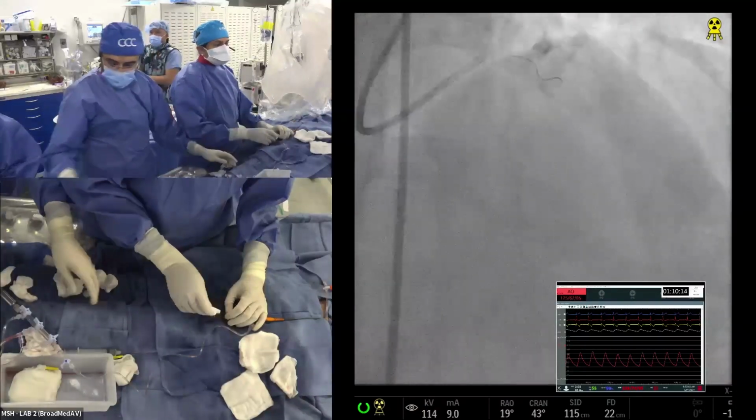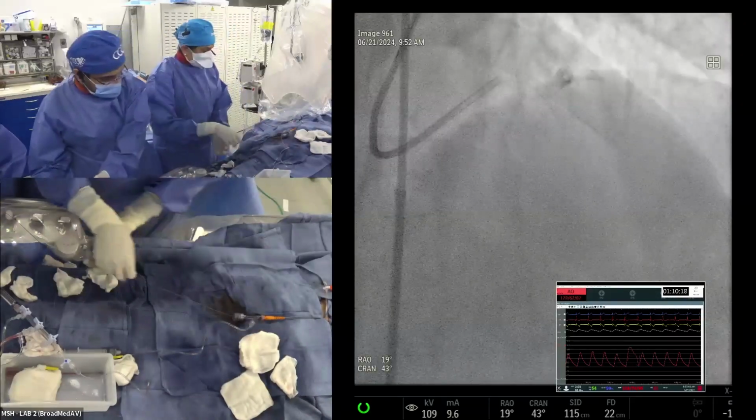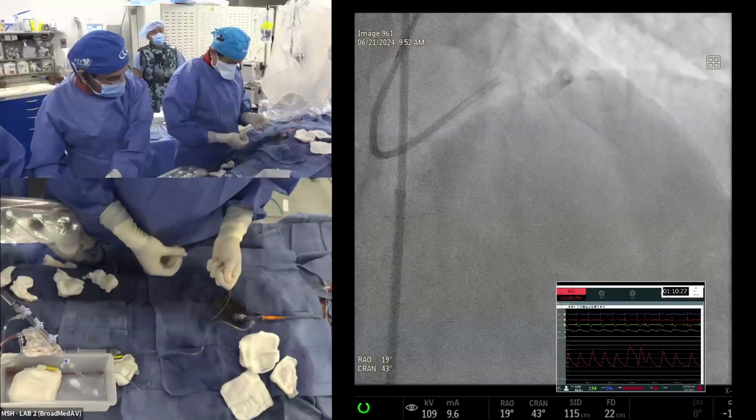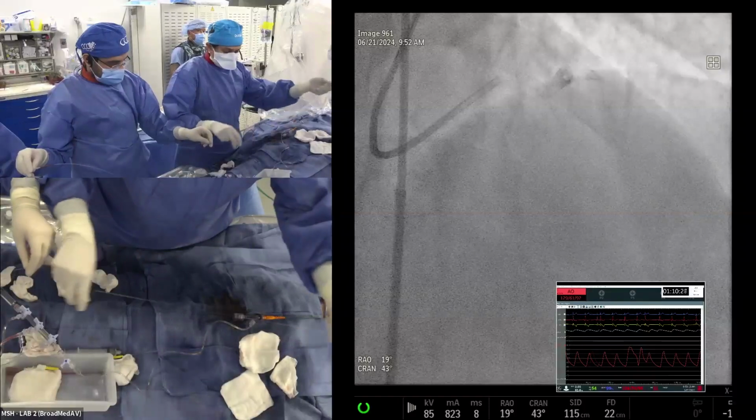We do so many bifurcation rotas. Can I ask you a question? It is a very tight lesion in the diagonal. Yeah, so I think the rota wire is not making it. So I'll take it out.